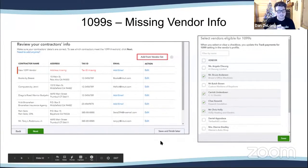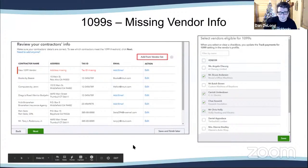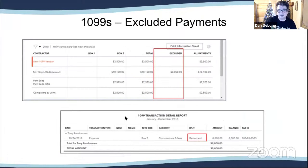And then what happens in the wizard is it will tell you what's missing. So the red is bad. So you would definitely be seeing that. It will tell you what's missing. The address info in this screenshot, or the tax ID is missing. And then you can edit it right from there. So you can also add, if you don't see a vendor listed there, you can add it from the vendor list by just clicking that option, and then it will bring them in. And if there's something missing, then you can edit as well from there. So that's one major area of setting up 1099s, the vendor setup, and the wizard walks you through that. And again, you'll be able to enter in that missing information if need be.